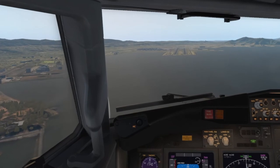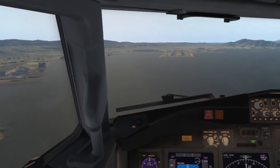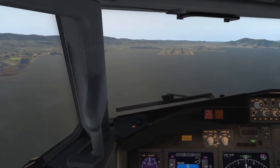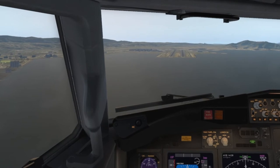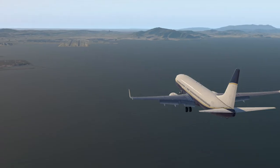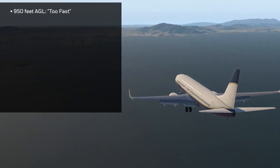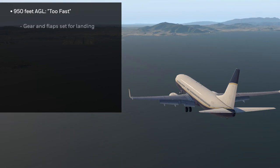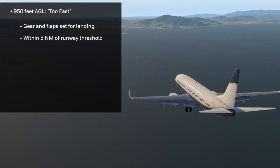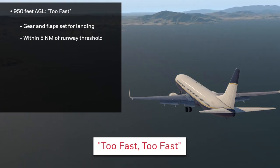The excessive approach speed monitor informs the pilot that the aircraft is too fast during an approach to a runway. This alert uses a performance envelope that considers the aircraft type, speed, and position from a runway to determine if the aircraft is too fast on approach. If the aircraft is too fast, an alert will be issued below 950 feet AGL when the landing gear and flaps are set for landing and the aircraft is within 5 nautical miles of the runway threshold. Too fast.